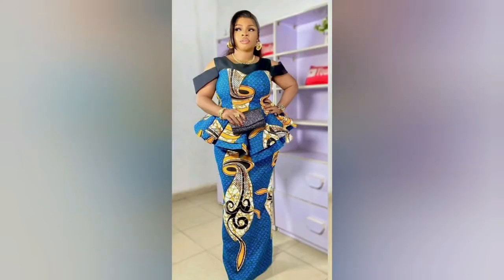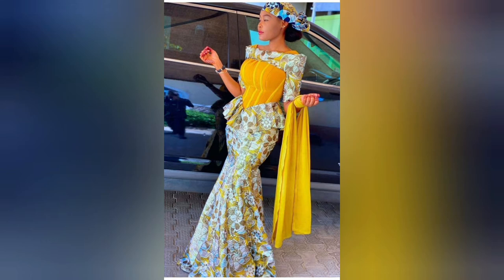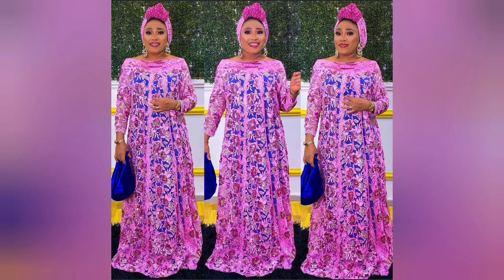Guys, look at this print. I'm not talking about the style right now, I'm talking about the print they used in making this skirt and peplum skirt and blouse. It's so beautiful. I love the details. That print is so lovely. In case you get to see that print in the market or anywhere, please just get it. You can use it to make both jumpsuits and gown styles. That print is so lovely.